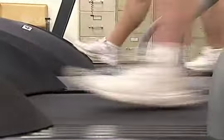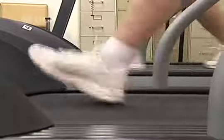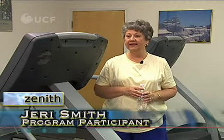When I first started and I found out I had to walk on a treadmill for 50 minutes and I knew I couldn't walk around the block twice, that was very intimidating. And I was surprised at how quickly my stamina and my energy did pick up. And I feel 10 years younger. My stamina has increased tremendously.